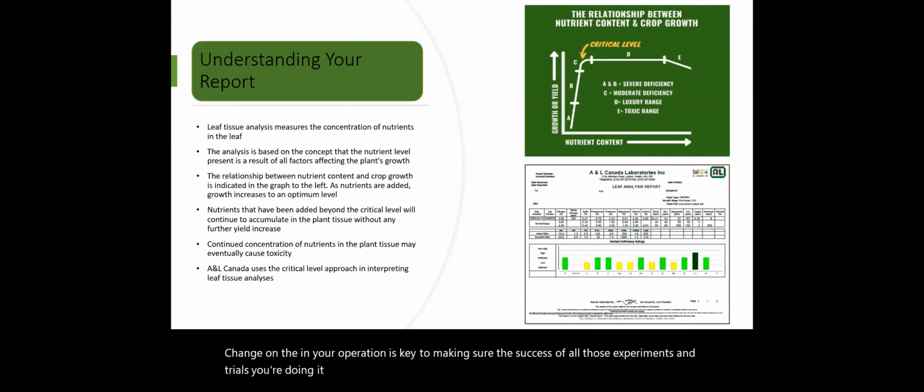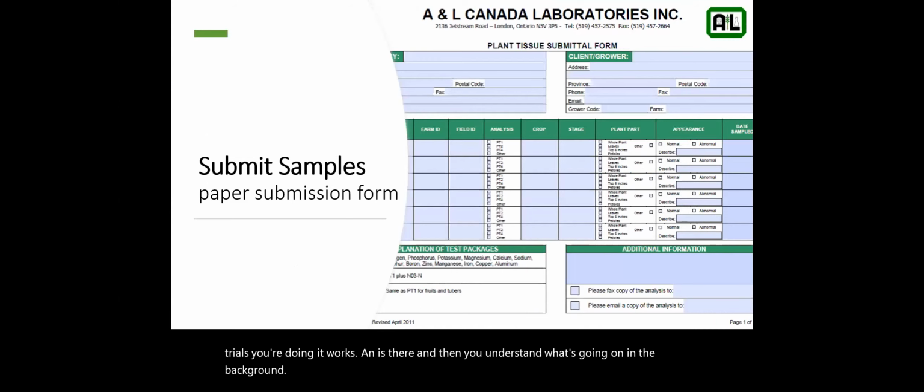Yeah, very good. Good point, Mike. So the process is pretty easy for us. This is a sample of a submission form. You fill out the information. We have how you identify it, what analysis you want, what crop you have. The important thing, again, is making sure you put down the proper stage when you did the sample, and the date that we sampled it, and send it off to the lab.